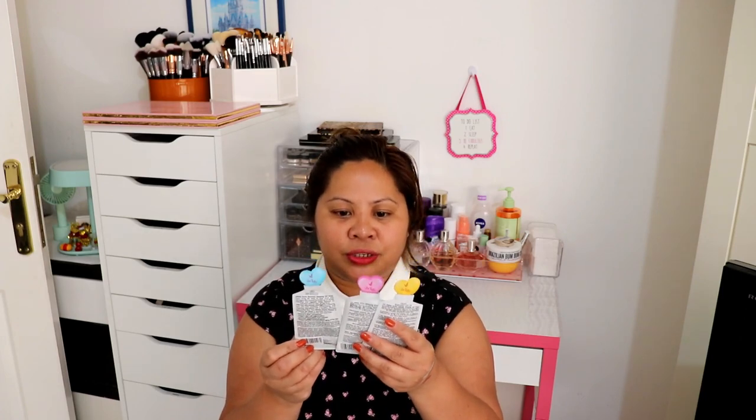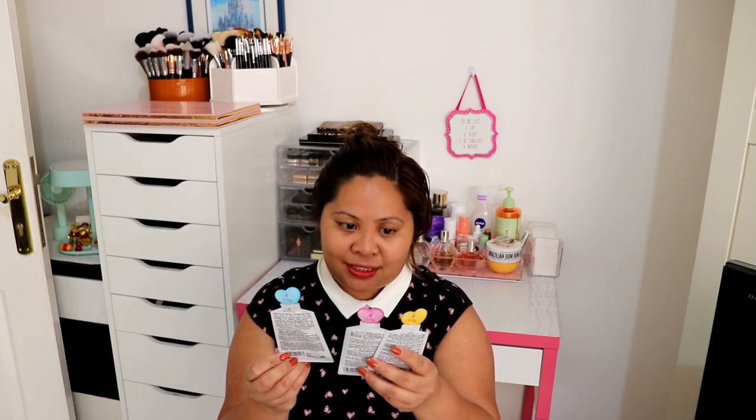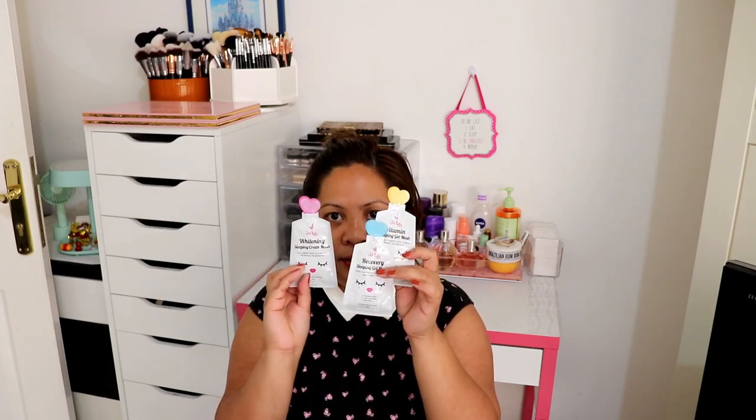And also, I have this one. Oh, one of each mask. So, recovery, whitening mask, and vitamin mask. So, I just wanted to try this one. One day, so, tatlong mask from Eye White. So, that's the one. And also, I've got one Vice lipstick.